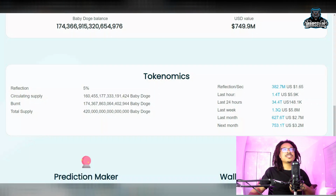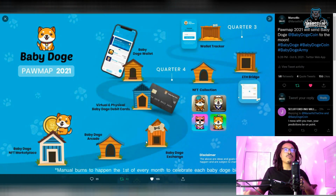Now, moving on to the next thing with Baby Doge. Look at the roadmap, the wallet tracker. We already got that good stuff out. The Ethereum bridge, already got that good stuff out. NFT collection, they're talking about releasing some more NFTs. And then we got the Baby Doge wallet coming out, the virtual and physical Baby Doge debit cards. Now, I checked the website, and for some reason, the Baby Doge exchange is no longer there.